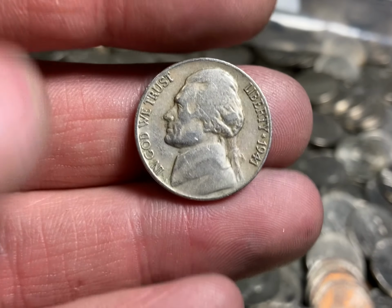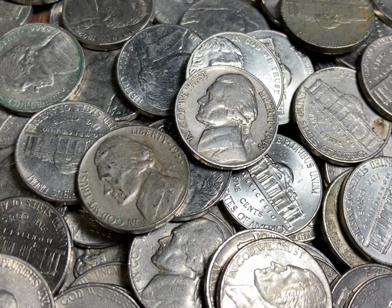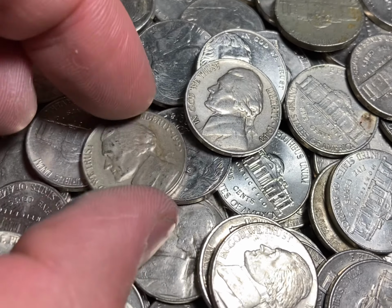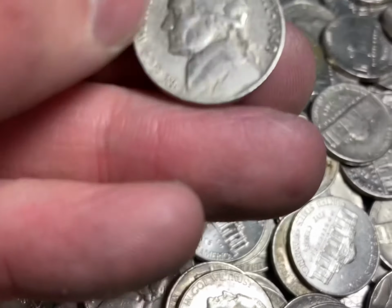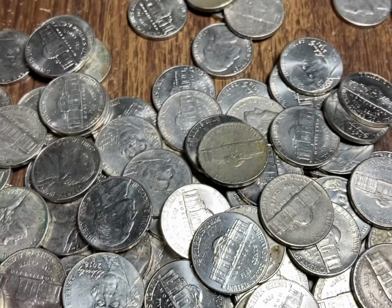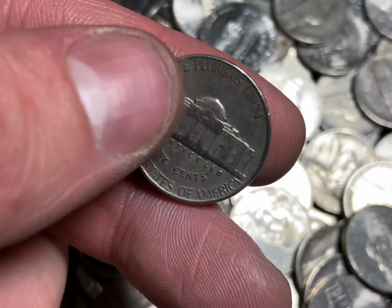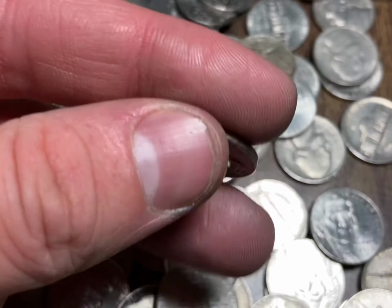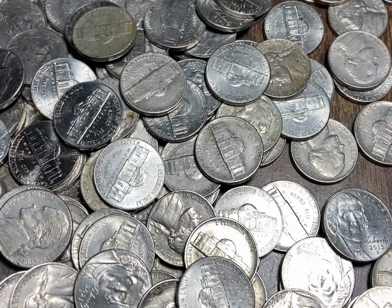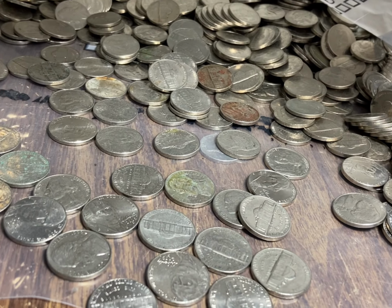Got another keeper in that same pile. It's gonna be a 41 Denver. Got a few more old Jeffersons peeking out of this pile as I've been sifting. This one's a 53. I don't hold on to that, but that's an old one. Got a 1940 Philly. And down here I'm going to have another 1940. This one is also a Philly. And lastly, we're going to have a 1948 Philadelphia. So that was just in one small pile, and I've still got quite a bit to go. So I'm hoping there's some more good finds in here.